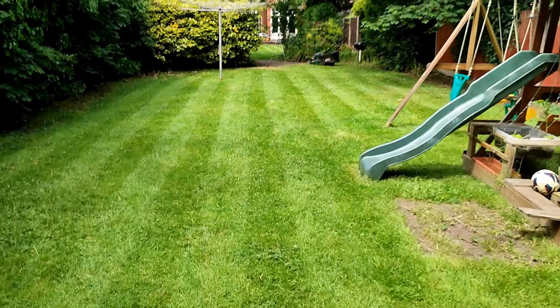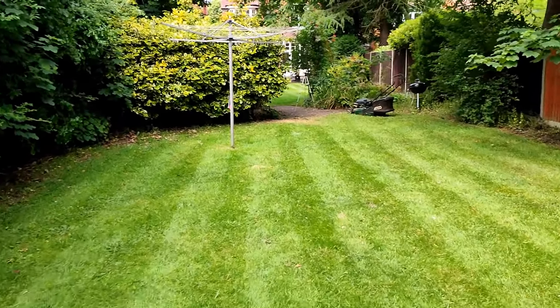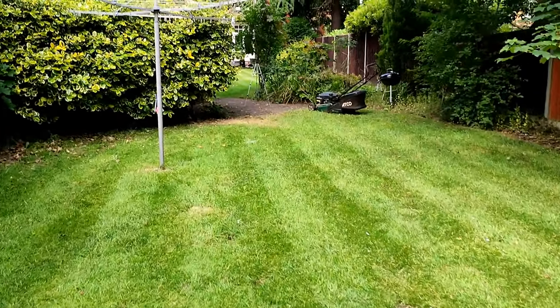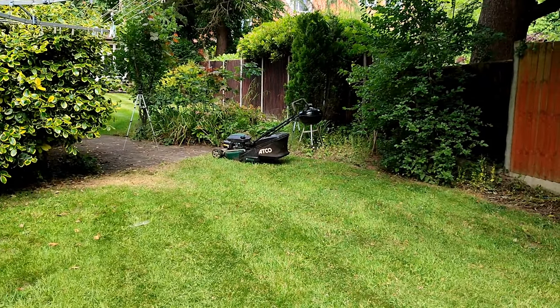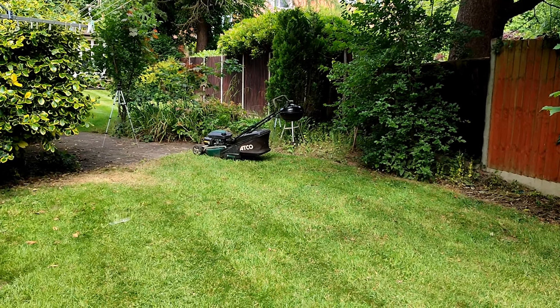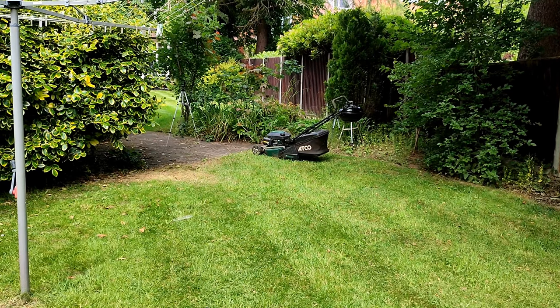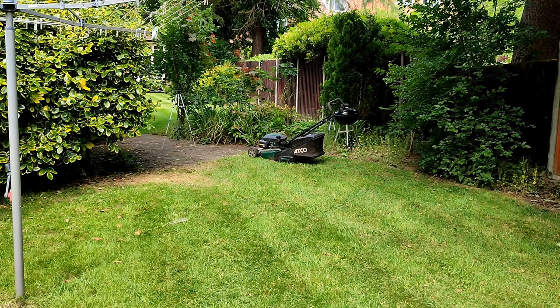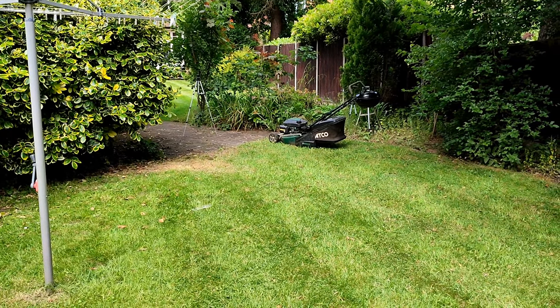I'm going to go now and help Will, or have a look at what's going on and what else needs doing. So, this is our fourth visit, so I'm going to set up a playlist to show all the other times we've been here, because the progress has been great. So check that out, and I will see you in a bit for the big reveal.